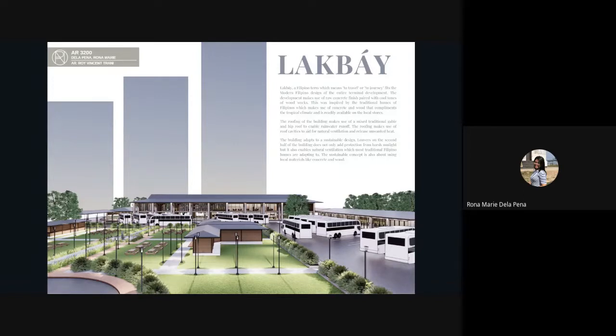Lakbay, a Filipino term which means to travel or to journey, fits the modern Filipino design of the entire terminal development. The development makes use of raw concrete finish paired with cool tones of woodworks. This was inspired by the traditional homes of the Filipinos, which make use of concrete and wood that complement a tropical climate and are readily available in local stores.